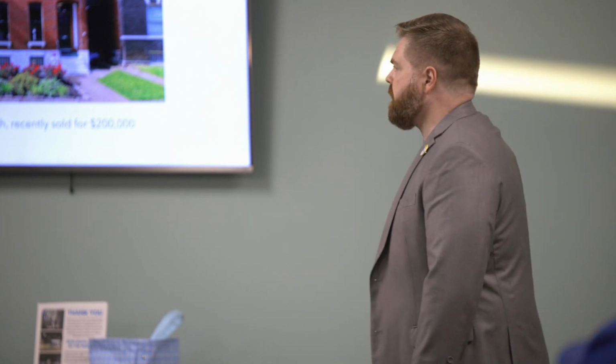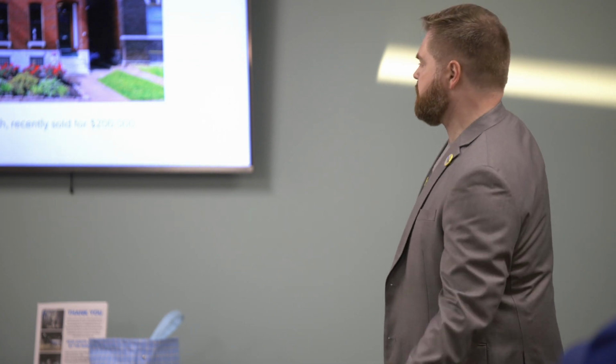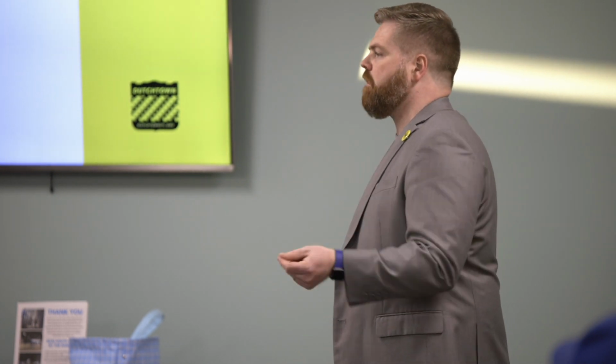What I think is great about Dutchtown is that some of these on the higher scale of 80% may exist in other neighborhoods for smaller houses. If you have a family, you can still get an affordable three or four bedroom home in Dutchtown right now. And there are very few places in the city that I think that you can do that with the quality of home that's available in this neighborhood.